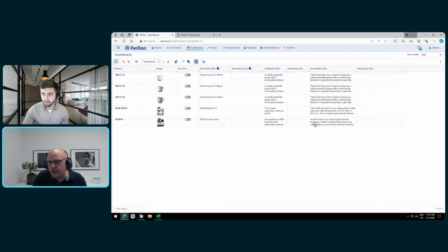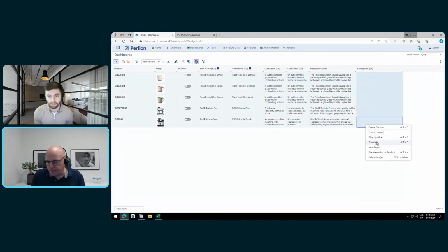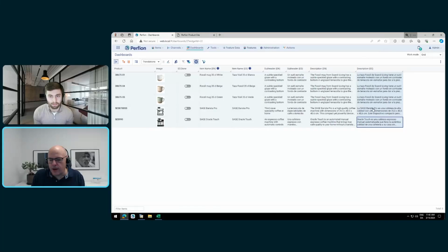So I have these values, and to be honest, my Spanish is very, very limited. So instead, I'm going to use Perfion's translation functionality. We have integration to both DeepL and Google Translate. And especially DeepL is actually very, very good. It's at least very much better than my Spanish. So I'll just go ahead and select the translation here, and also the description. And so now I have a description written by ChatGPT and a translation made by DeepL.